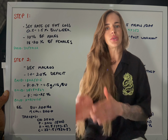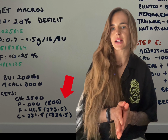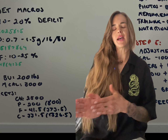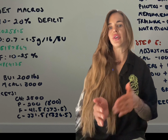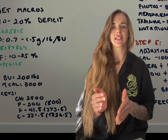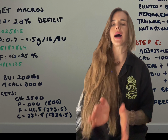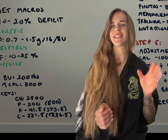If we go back to our first example, let's say that you set your calories at 2,500 as your starting point. If you weigh 200 pounds, then your protein intake is going to be 200 grams, which is 800 calories. Your fat intake would be 41.5 grams, which is 373.5 calories, and your carbs would be 331.5 grams, which is 1,326.5 calories.